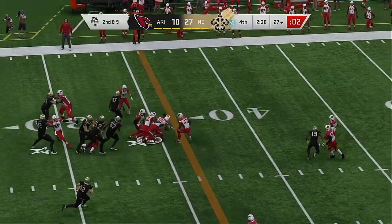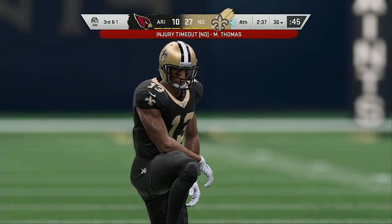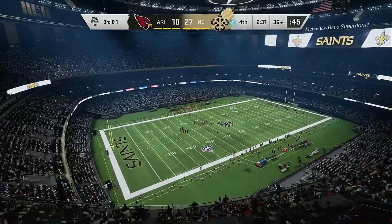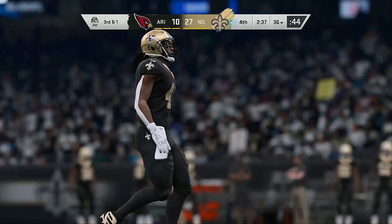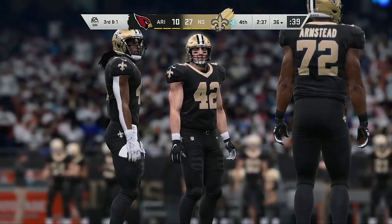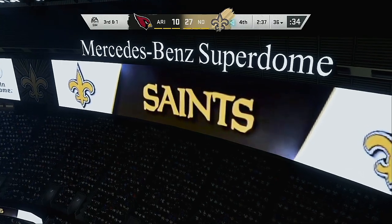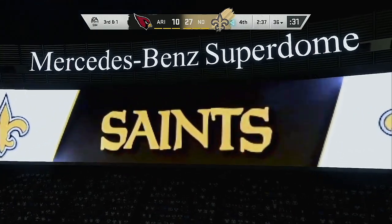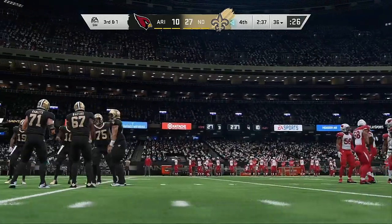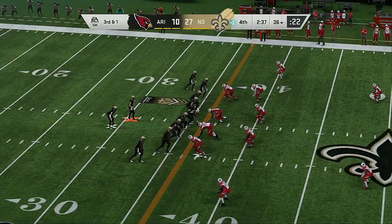Running with Kamara. And room to run as he's up past the 35-yard line. Now, after the running play, we've got a man down on the field. While the training staff takes a peek, we'll take a break. The Cards going nickel. An extra defensive back out there now on third down.